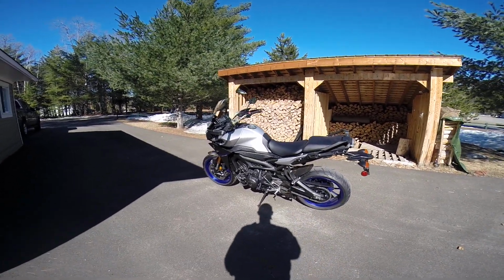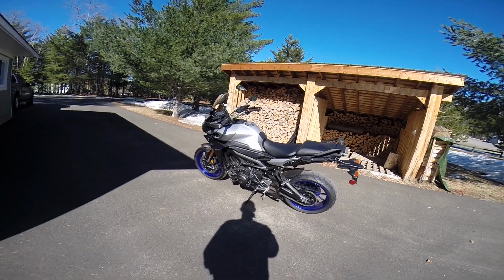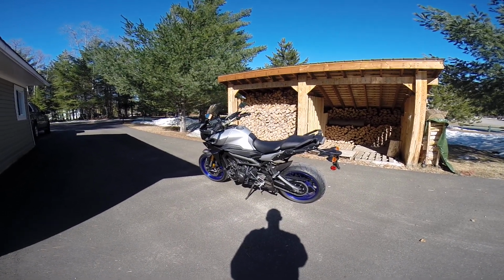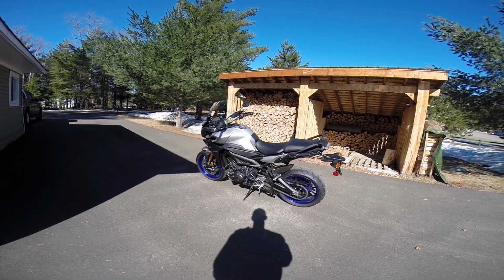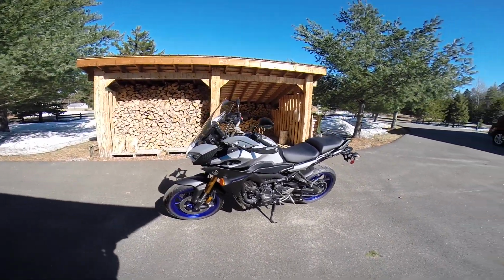So here's my new bike. It's a 2016 Yamaha FJ09. It's new. It's got 2 kilometers on it. It was a leftover from last year, and so I got a really nice deal on it. It was $2,200 off the price of a 2017, and it's exactly the same bike. So that was a pretty good deal, I thought.